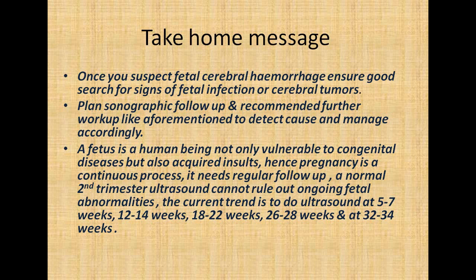The current trend is to do ultrasound at 5 to 7 weeks, at 12 to 14 weeks, at 18 to 22 weeks, at 26 to 28 weeks, and at 32 to 34 weeks.